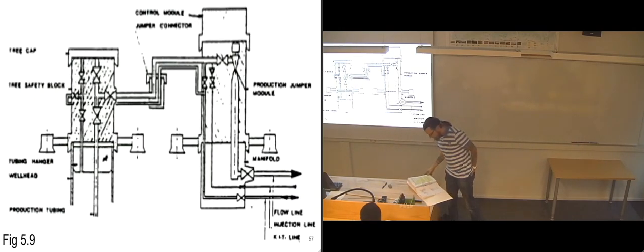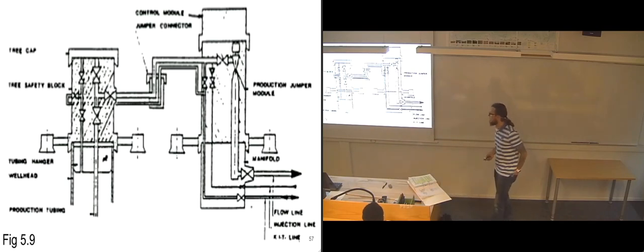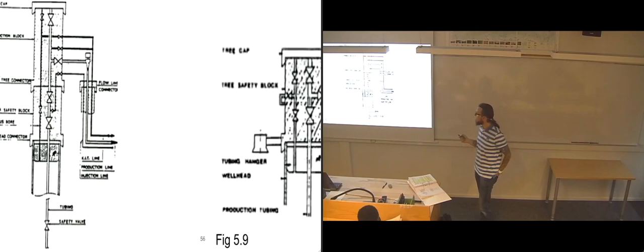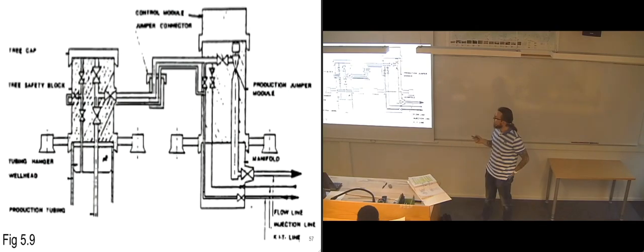Here we have a modular concept. So they've actually split it. It's like the last one here, where we had the split, where you have one part and then a second part on top of that. It's basically the same that they've done here, only instead of placing them on top of each other, they've placed them alongside of each other.